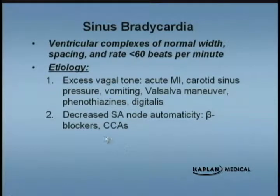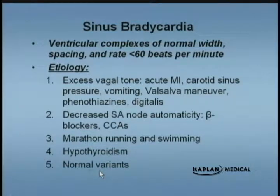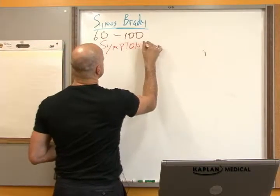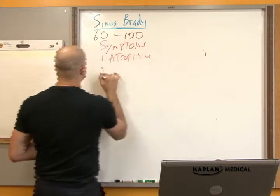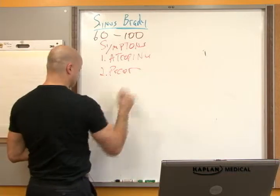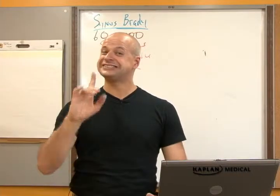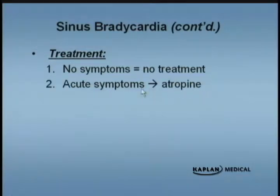Now, if you have a person that has a sinus bradycardia and has symptoms, even if it is some marathon running or swimming or some form of thyroid problem, if you have acute symptoms, the acutely symptomatic patient is managed first with atropine, and if the atropine doesn't work, a pacemaker. Depends on what the etiology is, except if you're symptomatic. If you're symptomatic, symptomatic people need to get atropine.